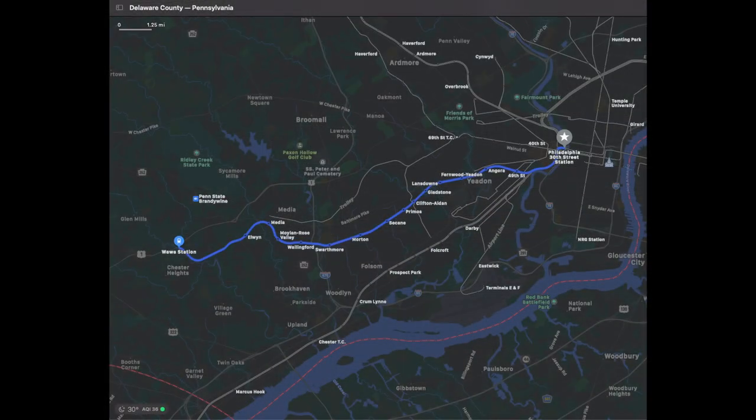As we are departing the station, let's get a quick look at our route for today. Our route today sees us heading south, traveling on the entirety of the Media/Wawa line to Wawa, and it would roughly take around 45 minutes. At Children's Hospital.